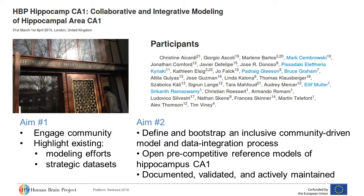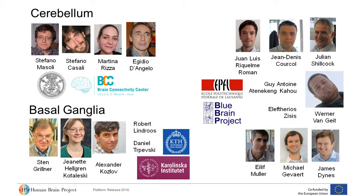There is a vibrant scientific community focused on modeling in the hippocampus using diverse strategies. An active outreach program has established an ongoing exchange with leaders of this community so as to guide the development of the platform to catalyze and support integrative neuroscience for the hippocampus. Similar approaches have been applied for other brain regions, the cerebellum and the basal ganglia, and are available in their respective collabs.